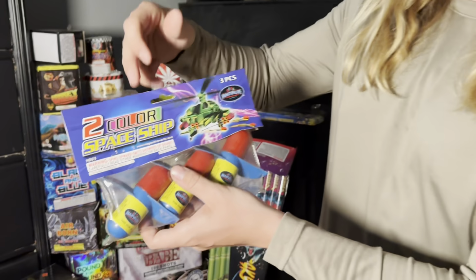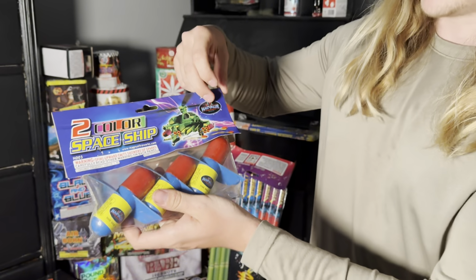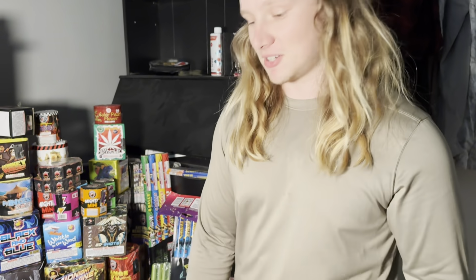We got some 2-color spaceship cut by Mag Value. These are like those pills. I don't know, they look like pills to me. Like horse pills, I guess. Excited to try these out. We haven't had those in a very long time.